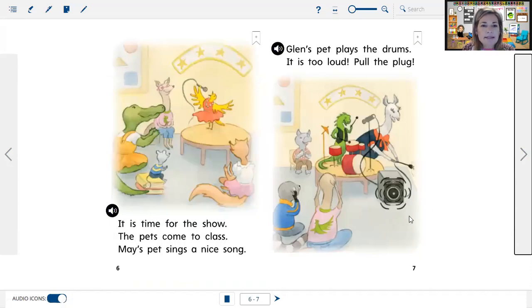Okay, let's see if we can find those high frequency words. I have be, come, good, pull. Be, come, good, pull. I feel like I'm having to look really hard with all these words, but it's okay. I do see come right here. The pets come to class. Oh, pull. Yay, I found 2.